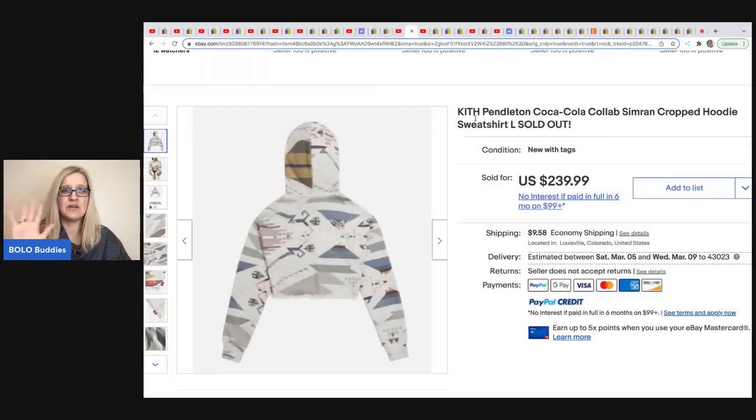Simran. I don't know. I wouldn't even know where to start with this. But she paid $165 and she sold it for $239.99. And I do believe she said this went internationally.